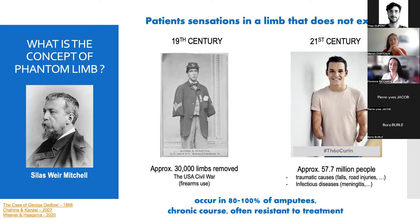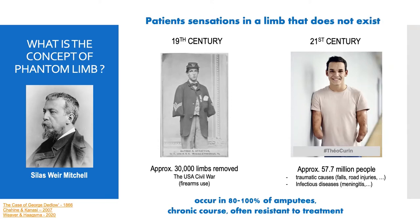Now in the 21st century it's quite different, but there are still a lot of patients suffering from amputation. As you can see here, approximately 60 million people have an amputation, and it can be caused by traumatic causes, such as falls or road injuries, or as with this young man, Théo Curin, who had an infectious disease called meningitis, which caused his amputation. The phantom limb sensation occurs in 80 to 100% of amputees. So it's quite a large number of people, and it has a chronic course, often resistant to treatment.